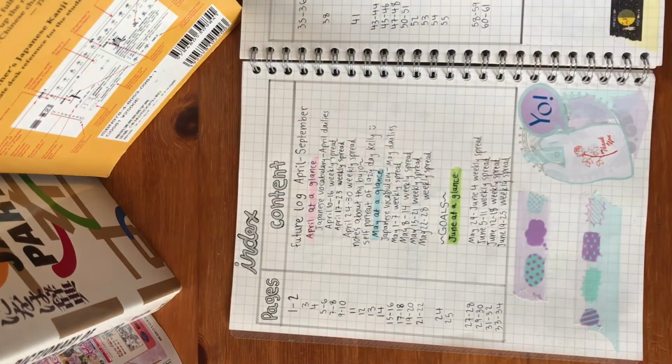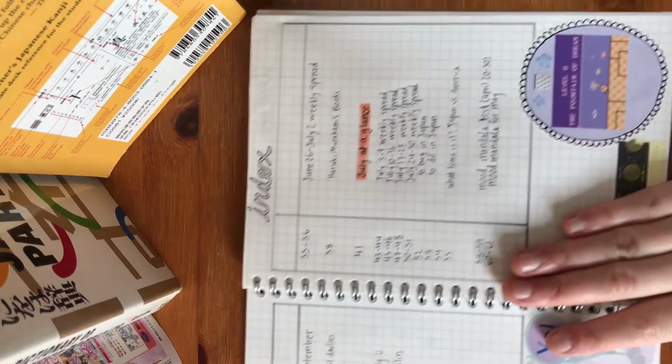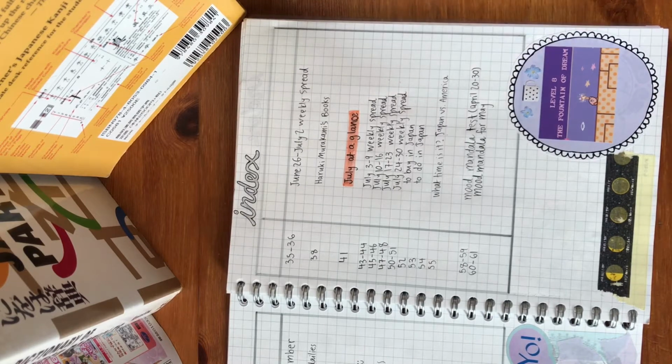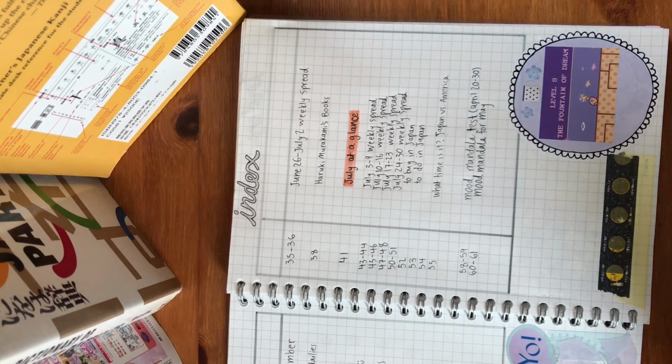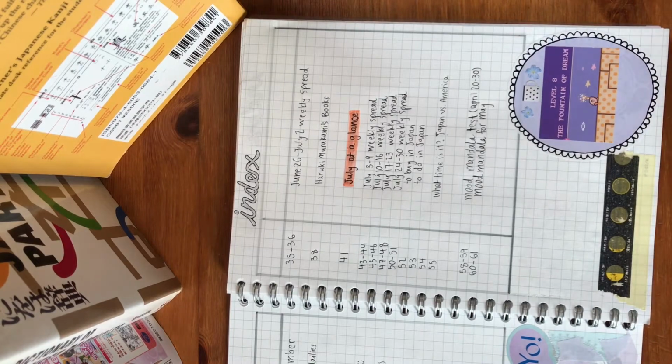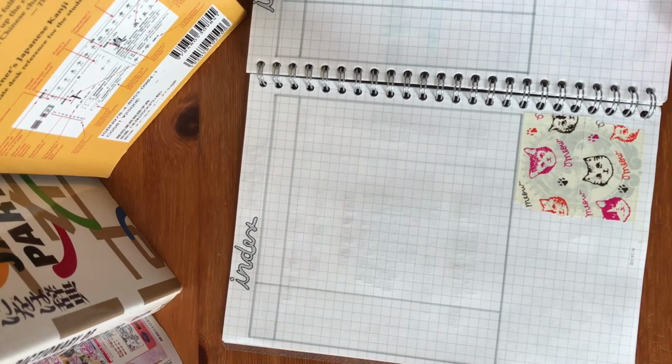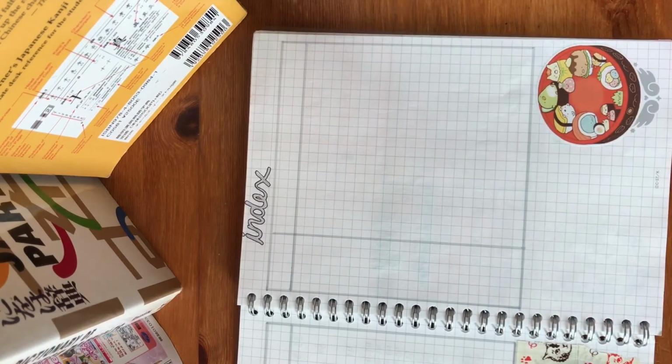So this is the first index page, and right now I started in April and I have through July. I just have the weekly spread pages marked off. I haven't yet decorated all of them. I think I've filled in through all of May so far. But I don't want to do it too far in advance because that's the whole fun of doing a bullet journal, experimenting with different spreads. And I have 2 extra pages of index.